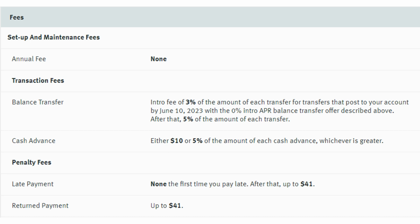As far as balance transfers go, there is an intro fee of 3% of the amount of each transfer that posts to your account by June 10th, 2023. Then that will bump up to 5% after that. As far as cash advances go, which I would strongly recommend staying far away from, there's going to be a fee of either $10 or 5% of the amount of each cash advance, whichever is greater, plus an APR of 29.49%. As far as return payments go, there is going to be a fee of up to $41.